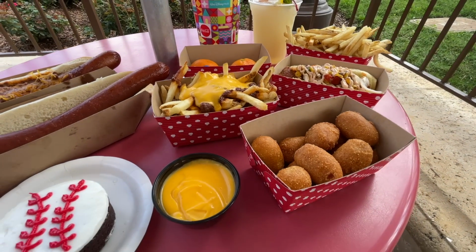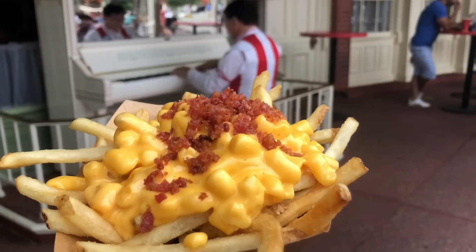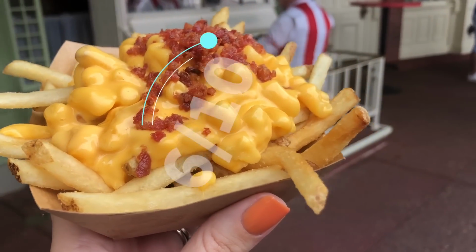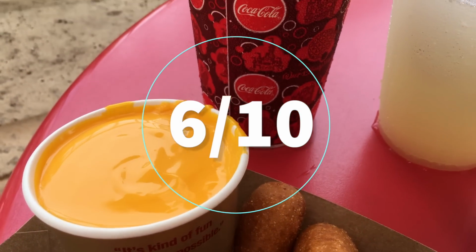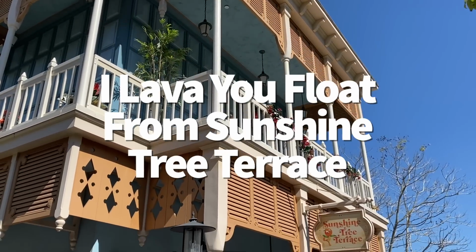The chili is heavy on the beans, however, so if you're not a bean fan, then you may want to steer clear of this snack. And if you're on team plastic cheese like I am, you can always grab yourself an extra cup of that cheese sauce here for $1 more to dip whatever you want into. 6 out of 10. Now it's time for us to start entering into Dole Whip territory.